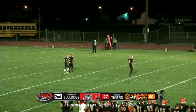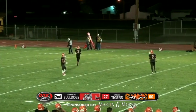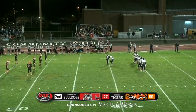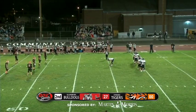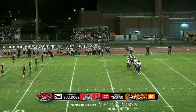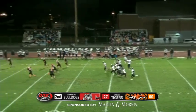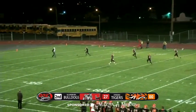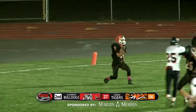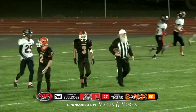Bulldogs up 27-0 here in the second quarter. 5.5 minutes left to play. They've really turned it on in this second quarter, Barry. Already set to kick off for the Bulldogs. They're making every block. They're making every tackle. They're closing every hole on defense. Tigers could use a huge play, something to spark this offense on this drive. They've got to get some sort of positive momentum going.